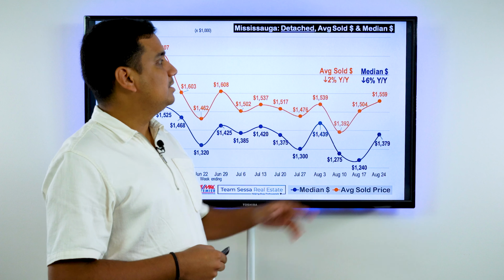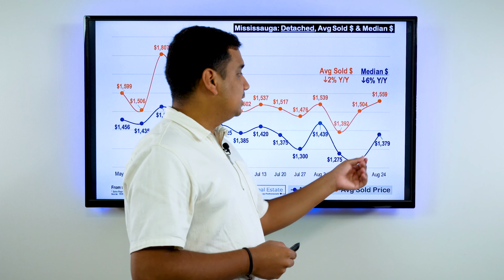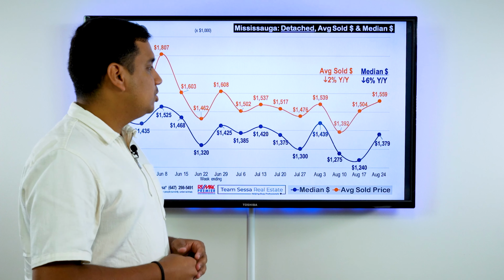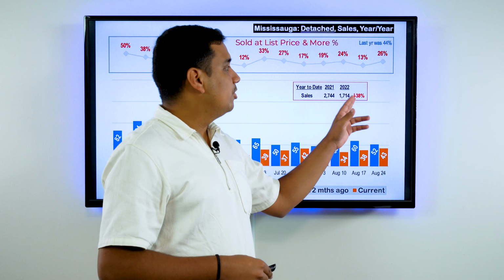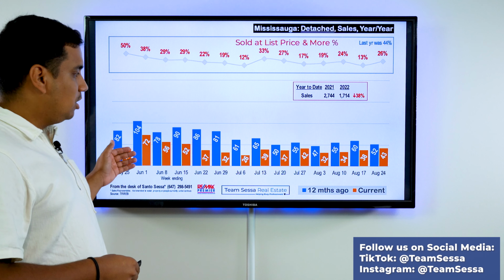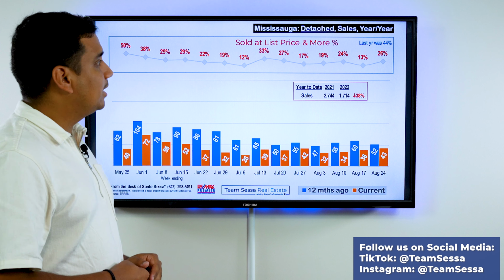Now, median price is currently sitting at 6% lower than where we were last year, at $1,379,000 for detached homes in Mississauga. Sales, we can tell, are drastically lower than where they were last year, 38% lower to be exact. And as you can see from the 3-month chart here, sales have been consistently lower this year than last year.